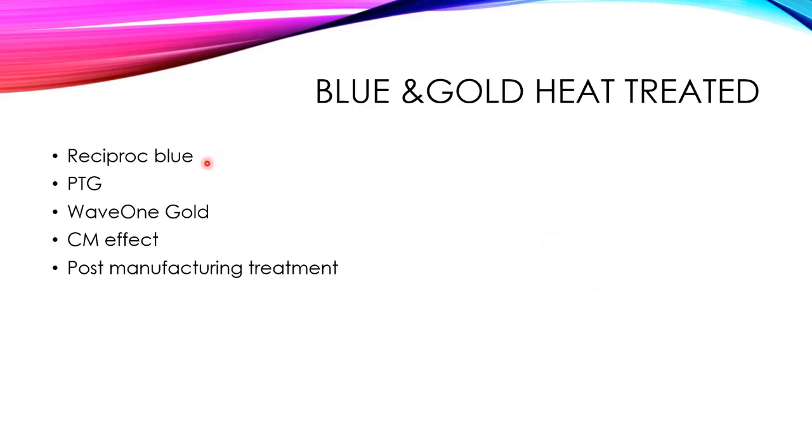The file systems that occur in this group are Reciproc Blue, ProTaper Gold, and V1 Gold. These file systems have controlled memory effect like HyFlex CM files, but the difference is that they are subjected to heat treatment during the manufacturing procedures. They are subjected to heat treatment as post-manufacturing treatments.